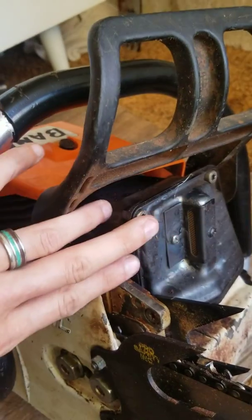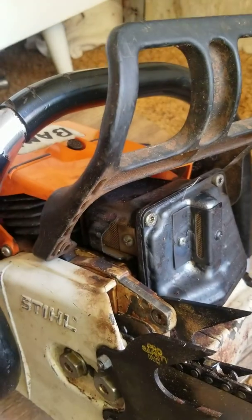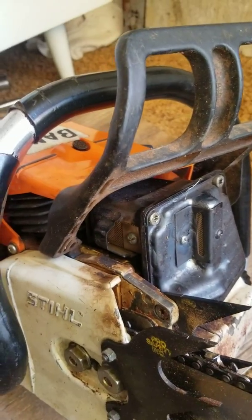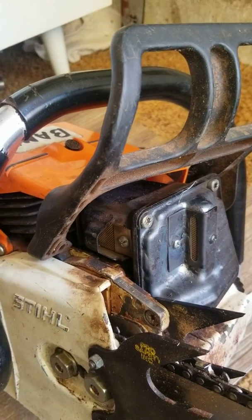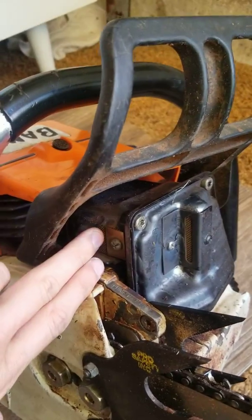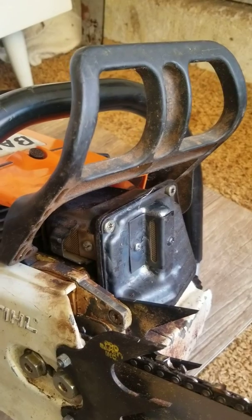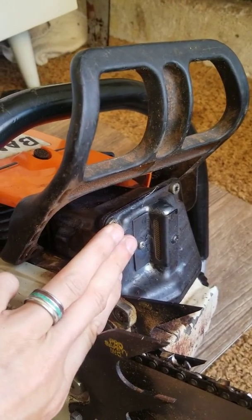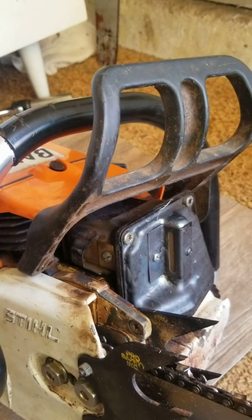This is an NWP dual port muffler. I bought a whole brand new one and just got rid of the old one. I could have just bought a new cover for it, and that would have been just fine, but they're about the same price, so I might as well just buy a whole new one. So it's legal. I've got a screen in the side port and a screen here. So now I'm legal. I'm all good to go. You can have a dual port on a saw. They make them for 44s, 46s, 660s, all the above, really and truly.